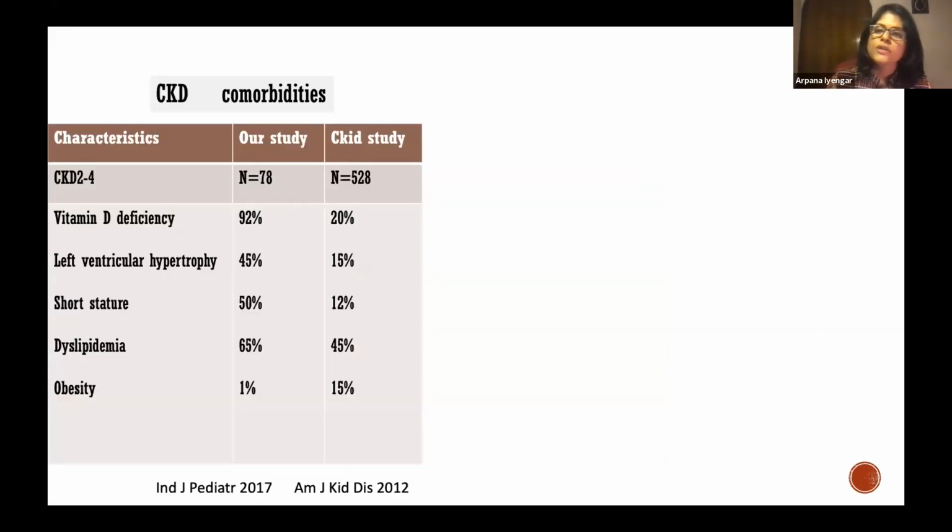So just to give you a glimpse of how the comorbidities of children with CKD are different from the West. I will take an example of the largest CKD cohort, that is the CKiD study, which has 528 children studied. And the comorbidities figures are here in front of you. And our study, which was published in 2017, had 78 children with CKD stage 2 to 4. This did not include those in ESRD or on dialysis.